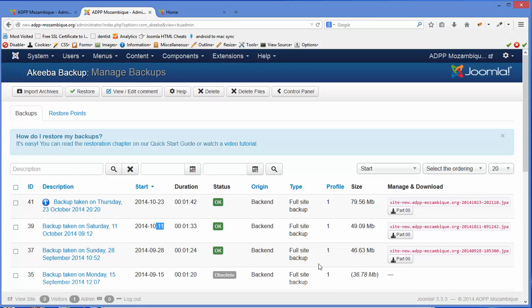Normally, backups older than about a month it will delete by itself, but it will always keep all the backups that have been taken within the last month. So that means that if you don't make a backup within a month, you don't actually have a backup of your site, and then you rely on that we will be able to restore your website with our system backups.